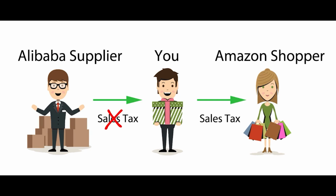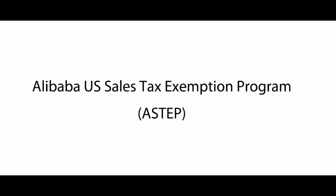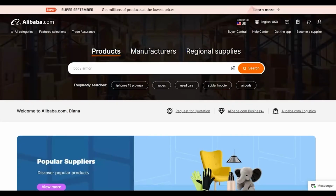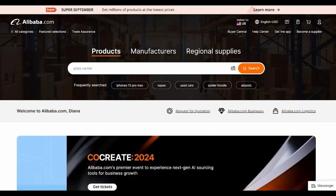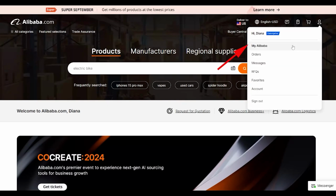You do not have to pay sales tax if you are a wholesaler or retailer. To avoid paying taxes to Alibaba, you need to prove that you are a reseller. You need to apply for and enroll in Alibaba's sales tax exemption program, also known as A-step. All right, let's start. Sign into Alibaba.com, sign into your account, and go to My Alibaba.